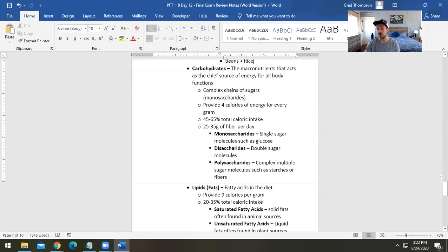Our next macronutrient we got to look at is carbohydrates. These are really important for energy production, but these act as the chief source of energy for basically most of your metabolism. They're big complex chains of what we call monosaccharides, which are basically a sugar. And they provide you 4 calories for every gram of energy. You should be getting about 45 to 65% of your total intake from carbohydrates every day in terms of calories. That's going to ensure that you have enough energy to live your life.